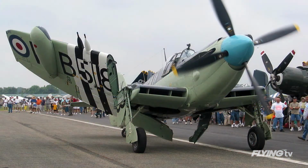And the airplane was tested at Pax River. They brought all kinds of Allied airplanes back at the end of the war, and there's a bunch of test reports that I found, and it described the whole airplane and how well it maneuvered.